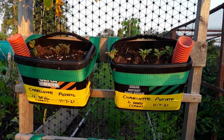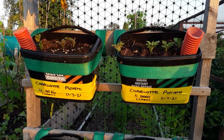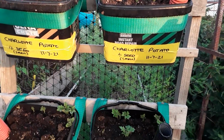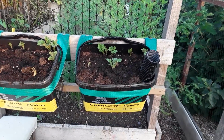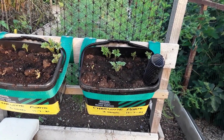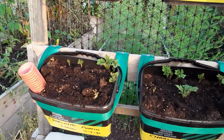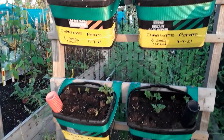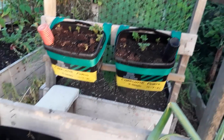So back up onto plot 3. This is the vertical garden. This is where I put the Charlotte potatoes. We planted them on the 11th of July, and because they've got the good chits on them, they've soon come out at the top. So we've got 4 tubs of those.